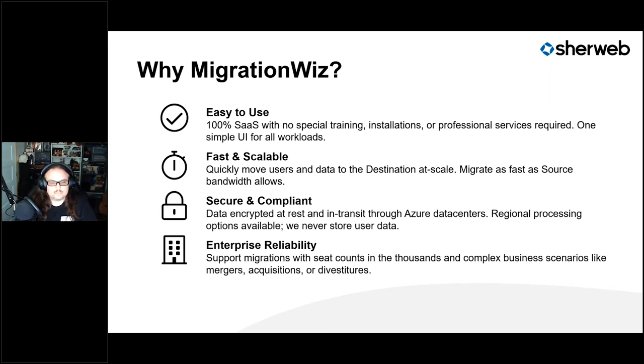And then, enterprise reliability, as I mentioned before. We've done migrations all the way down to one mailbox, up to the hundred thousands of mailboxes at a time. So we do have enterprise reliability. We support the migrations no matter what the seat count is or what the complexity of the migration is. So we handle mergers, acquisitions, divestitures, that sort of thing as well.